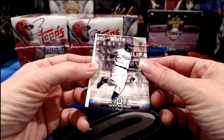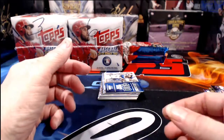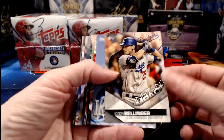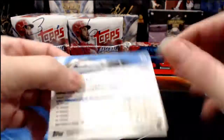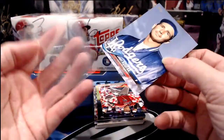Jackie Robinson, Legends. Reggie Jackson, 35th anniversary. He was for the Yankees on that card. Long Ball Legends, Hank Aaron and the Braves. Cody Bellinger, Instant Impact. And Sandy Koufax should be, I believe, another one of our short prints.